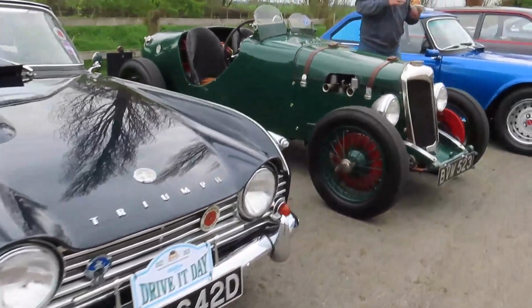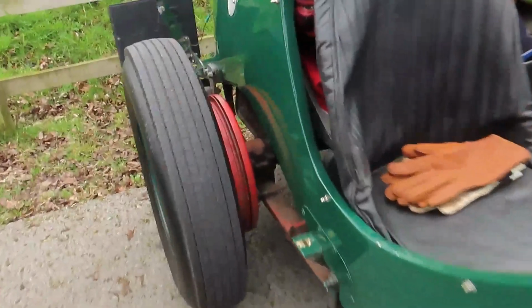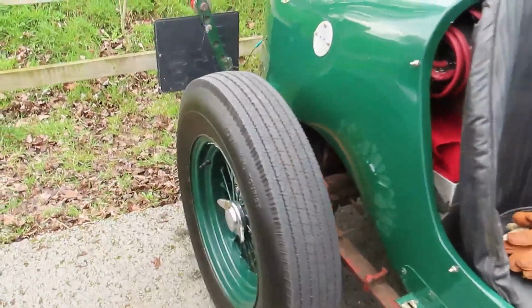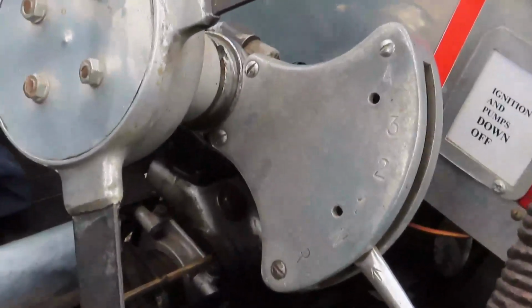Just next up, we got a fantastic old Riley. Nice to see something pre-war here. This is a 12/4 special. Look at the size of the brakes on the back. Love the big old drum brakes and big chunky tyres. Nice Riley branded knockoff spinners there. What a great looking thing this is. Got the little pre-selector 4-speed gearbox there.